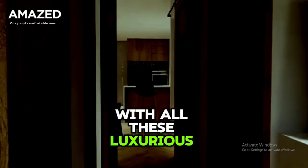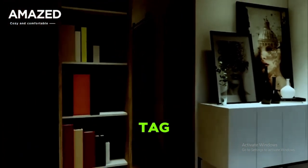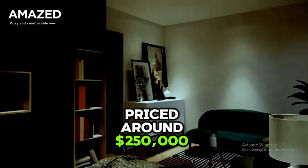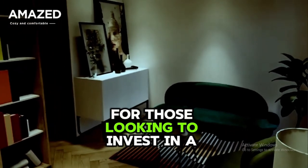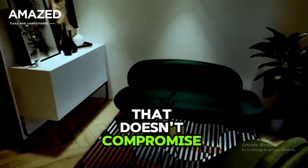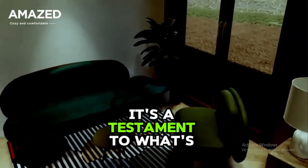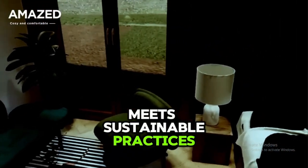With all these luxurious features, one might expect a sky-high price tag, but this container house offers incredible value for money. Priced around $250,000, it's an affordable option for those looking to invest in a modern, sustainable home that doesn't compromise on style or comfort. This home is not just a place to live. It's a testament to what's possible when innovative design meets sustainable practices.